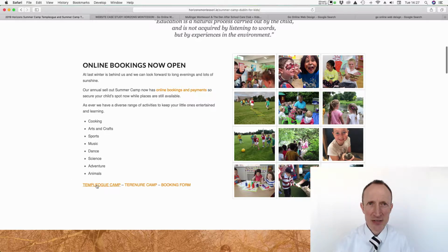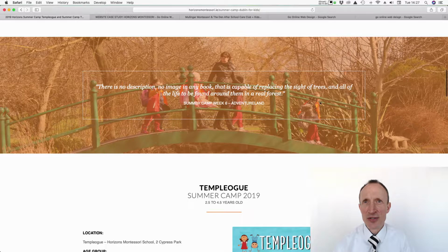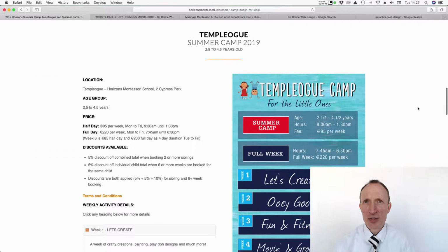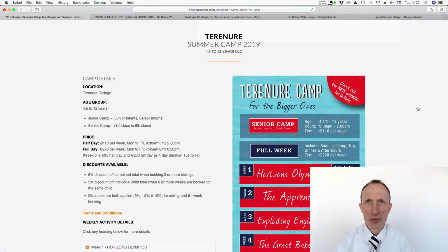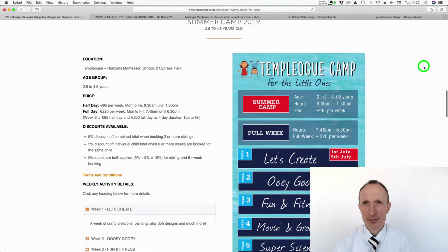We list out some of the activities and then hyperlinking to the Templeogue camp, the Ternier camp, and the online booking form. So here's a nice image from the summer camp and an overlaying quote. And then we have 2 sections here, one for Templeogue, which is for the younger children, and then one for Ternier for the older ones.